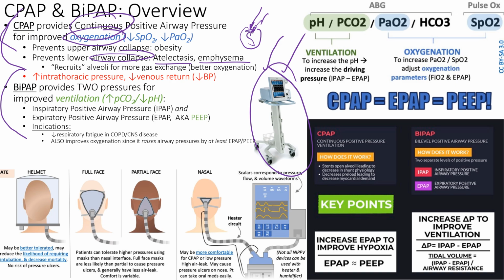It also prevents upper airway collapse in obese patients. It's going to keep those upper airways open at all times, because the tissue of their body habitus can compress their lungs and cause air trapping and chronic hypoxia over time. So CPAP is great for these patient populations.